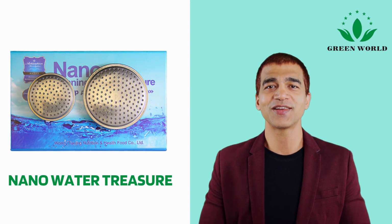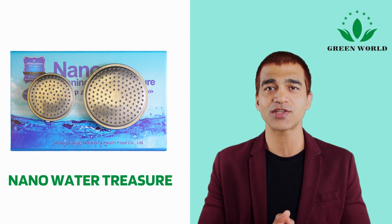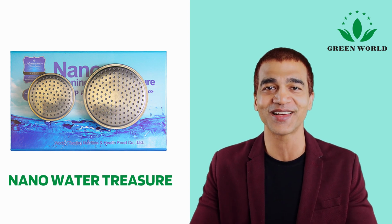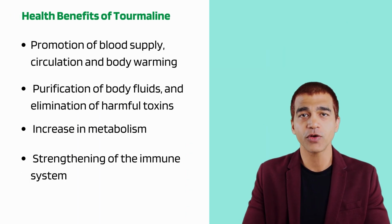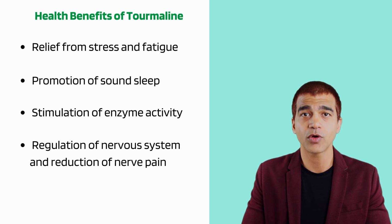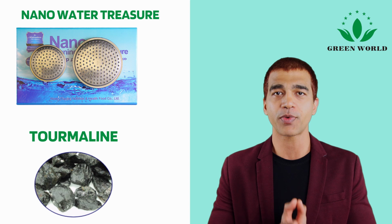So we discussed the different properties of tourmaline and their benefits. Once again, I'm just going to go through the list of benefits so that it stays fresh in your memory that you need to start using nano water treasure. Promotion of blood supply, circulation, and also body warming. Purification of body fluids and elimination of harmful toxins. Increase in metabolism, strengthening of the immune system, relief from stress and fatigue, promotion of sound sleep, stimulation of enzyme activity, regulation of nervous system, and reduction of nerve pain. So those were the multiple benefits and properties of tourmaline.